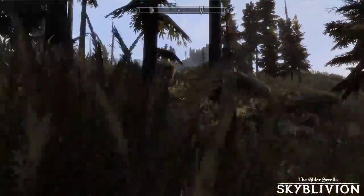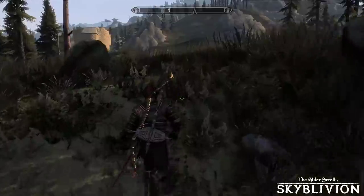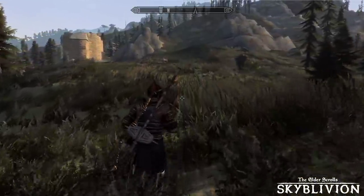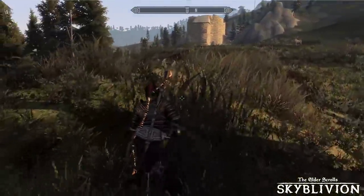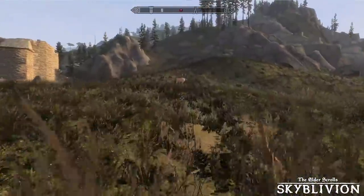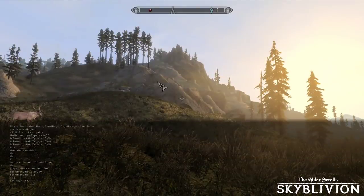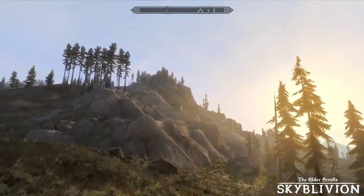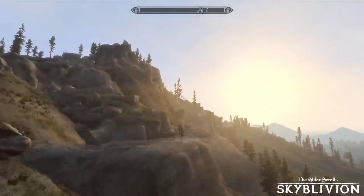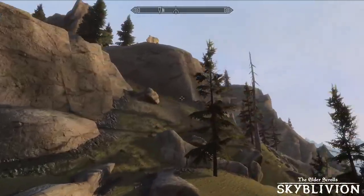We're adding a lot of extra locations. The Skyblivion world map is a lot more detailed than Oblivion's. There are a lot more settlements and locations for you to explore and discover. One that I can actually show you real quick, which is not really that special. But just the fact that it's there, I think, is a pretty big deal.